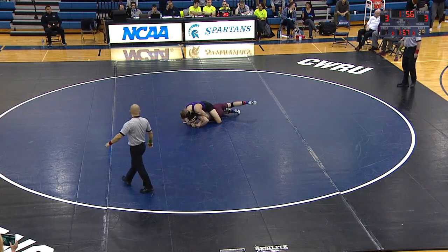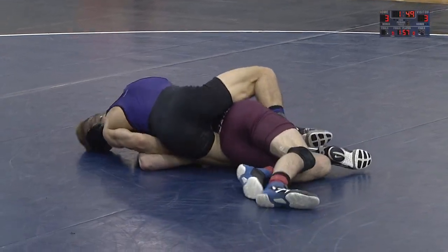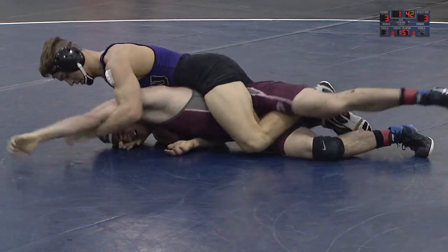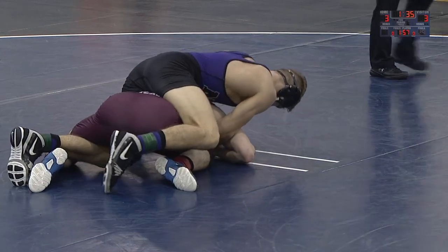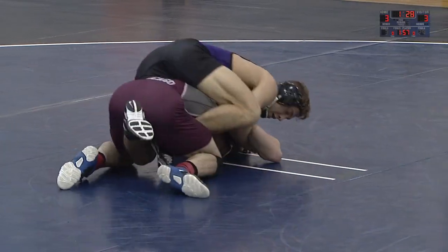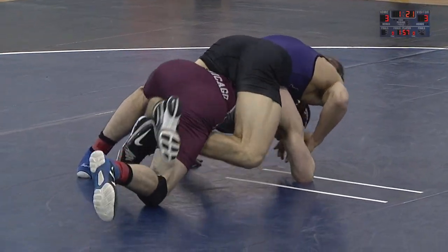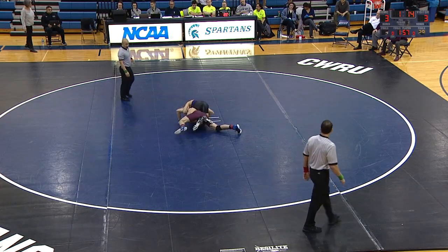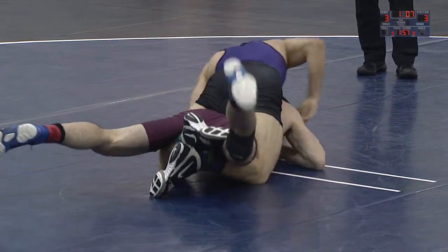So can't see the riding time over there, but is Dwyer. I do think Dwyer did accumulate riding time. Kevin, we got riding time? Not yet. Gonna see if we can get our riding time. Yeah. As Dwyer takes position on top. Approaching 20 seconds of riding time for Dwyer. Okay, so finishing him on top, you finish on top here with Dwyer, you win the match.